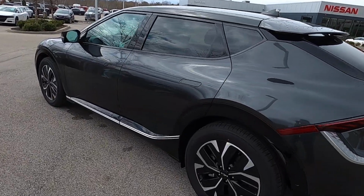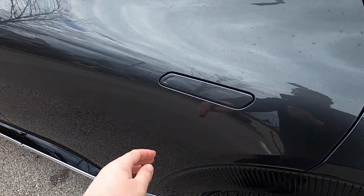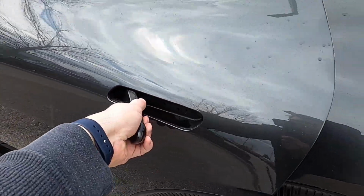All right, let's take a look at the rear seat now. Same flush door handles, so the operation is the exact same.